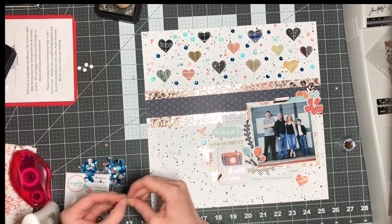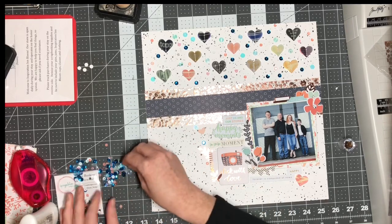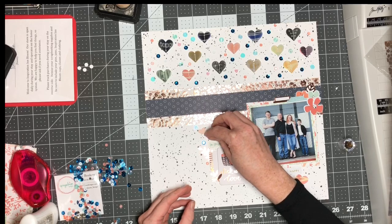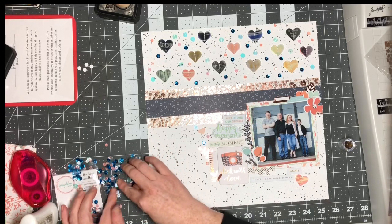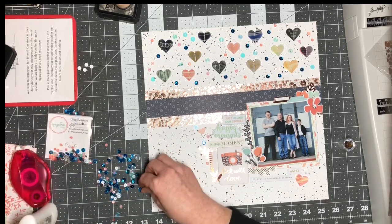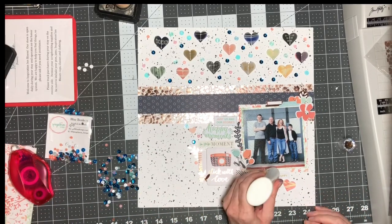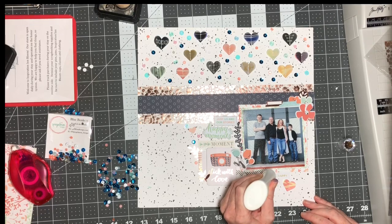So I'm adding some more sequins because I want to pull the sequins and the stitch charts that are at the top. I want to pull at least a couple of those down into the rest of my layout. So you can see I added one of the stitch charts under my photo, and then I have all the sequins I'm going to add to the bottom too for the last little bit.